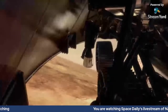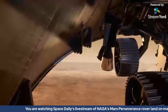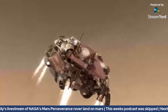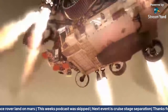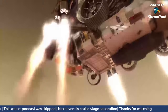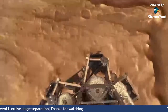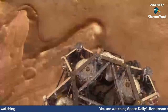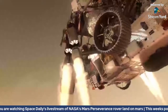Although the parachute isn't enough, so first the rover will drop the heat shield, and then it'll drop the back shell. The engine will fire to slow it down to a speed of about 1.7 kilometers per hour, which is pretty slow. But also they will lower the rover using the sky crane, which is what the thing that's holding onto the rover is called. It'll lower it in order to prevent Martian dust from kicking up and destroying the instruments on board.